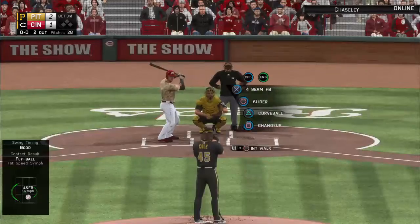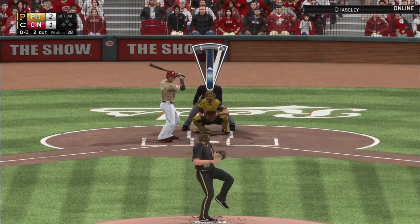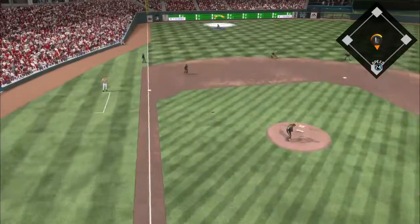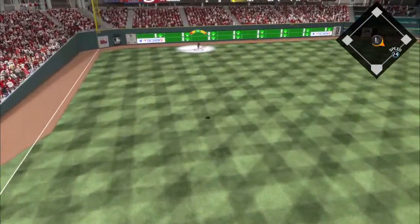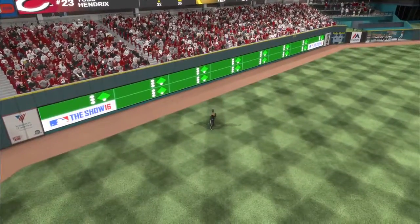Into the box, Todd Hendricks. He reached on a single in his first try. That's lifted the other way out to left. Brantley has a beat on it. No trouble with this one, and the inning is over.